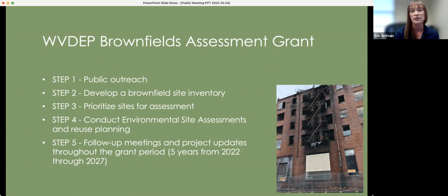Step 2 is to build the inventory of sites that are considered brownfields, either unused or underused due to contamination or perceived contamination. And a few folks have already reached out, including the Brownfields Assistance Centers, with potential sites. So we've actually already started to build an inventory, which we're really excited about. Then step 3 will be to prioritize our brownfield sites based on need and redevelopment potential. And then, of course, in step 4, we'll work our way through the site inventory.